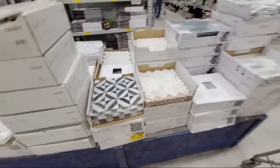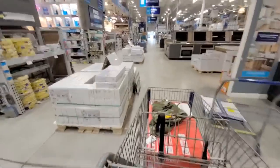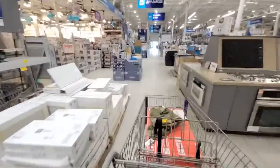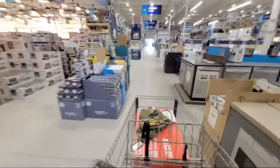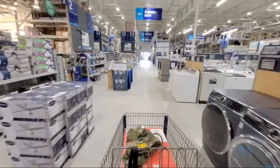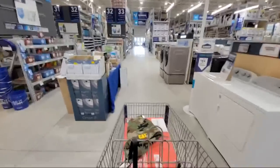but then you also run the risk of losing it to somebody. So that's a good buy. Anytime you can score a sheet of mosaic tile like that under $10, you're kicking butt and you're taking names.